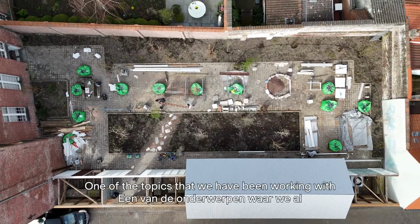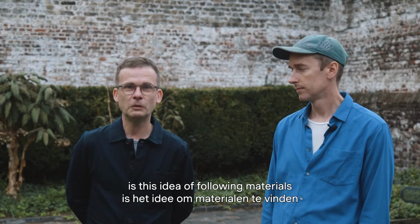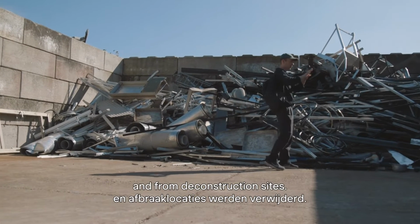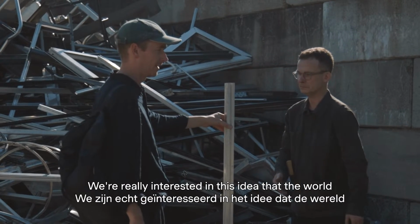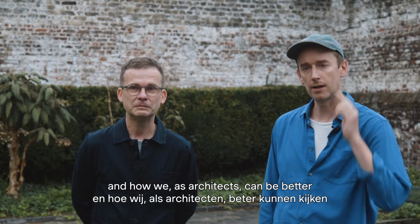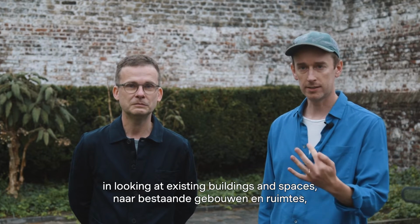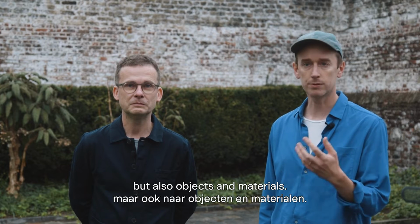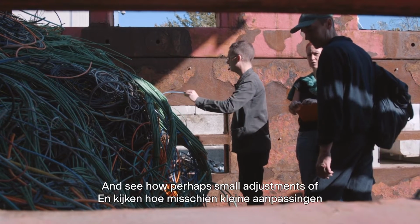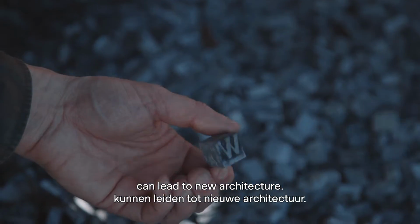One of the topics that we have been working with for five or six years is this idea of following materials as they are decommissioned from buildings and from construction sites. We're really interested in this idea that the world is already built in a way, and how we as architects can be better at looking at existing buildings, spaces, but also objects and materials, and see how small adjustments of the built environment can lead to new architectures.